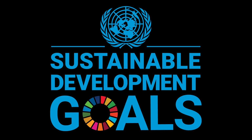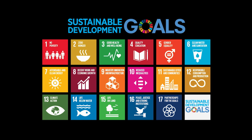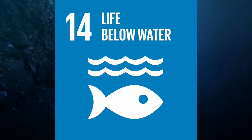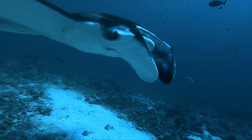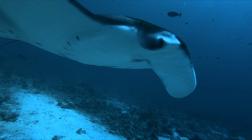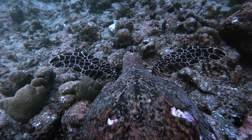The aim of Sustainable Development Goal 14, Life Below Water, is to conserve and sustainably use the oceans, seas, and marine resources for sustainable development. Target 14.1 aims, by 2025, to significantly reduce marine pollution of all kinds, including plastic. This goal aspires to protect marine ecosystems and support climate change mitigation.